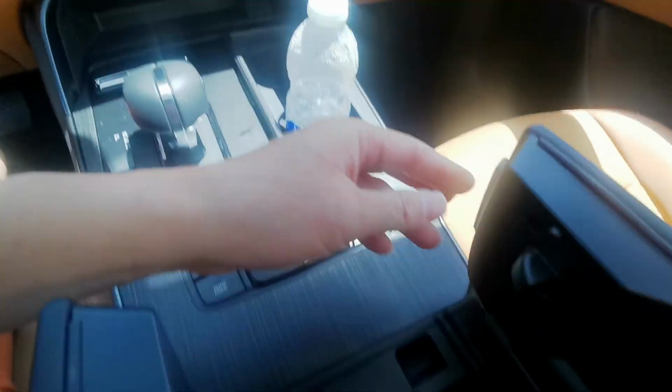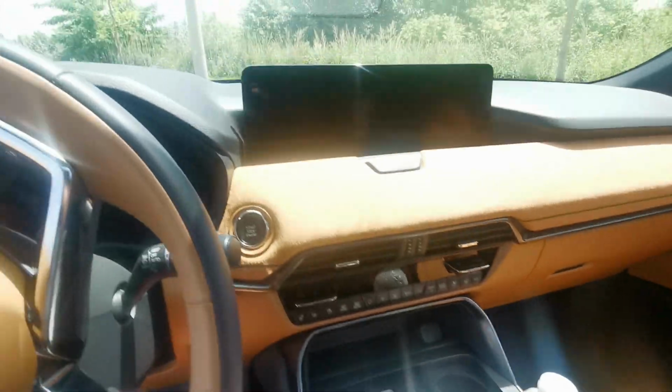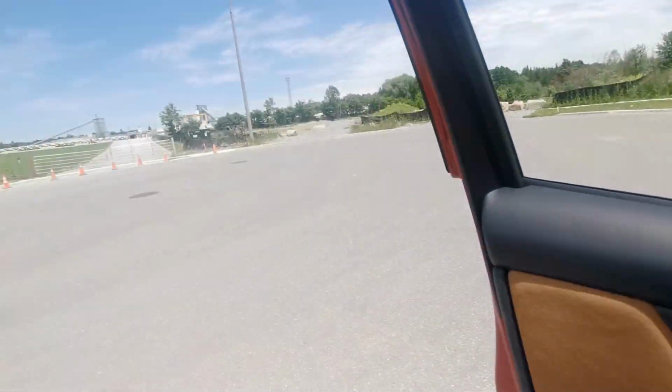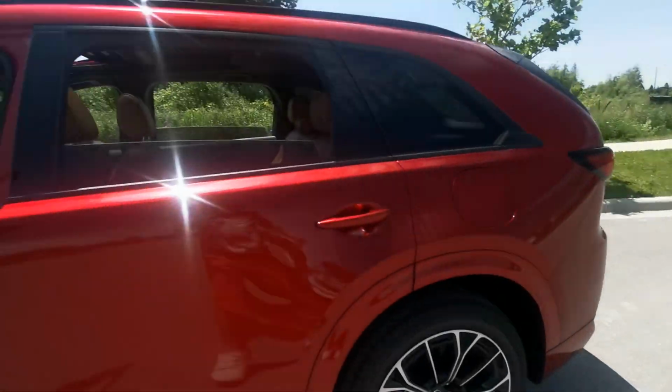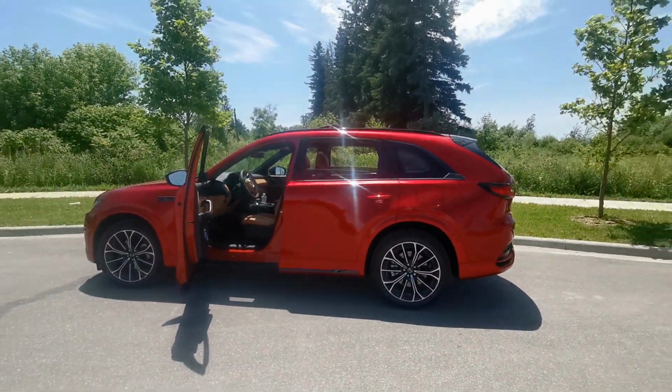The only thing I would have preferred is for the center console to be deeper like other SUVs, and this one isn't. But otherwise, this is a very complete vehicle, and I urge you to give this a try and check it out, because this is definitely a vehicle that I really like.